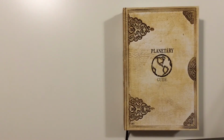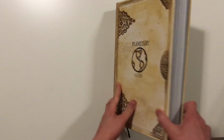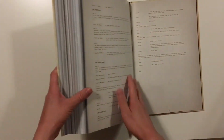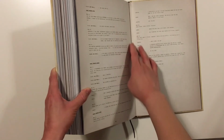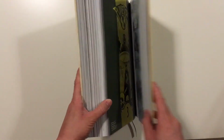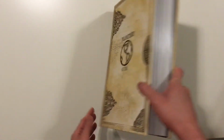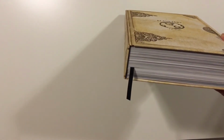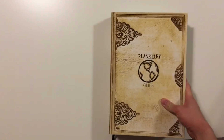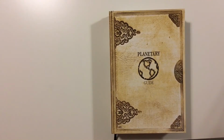Okay, so back to Planetary. Despite what we just saw with the binding, it does appear to be sewn binding, because I can see here, you probably can't see in the camera, the thread that's running through the pages. And so it looks like it's sewn binding, but they've also decided to just glue it down flat to the spine of the book. And that's really unfortunate and pretty disappointing, because this should be the definitive edition of Planetary. And so with that in mind, you kind of expect better, especially with a series that has such beautiful art.